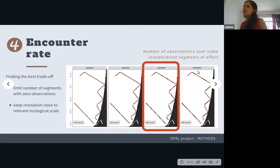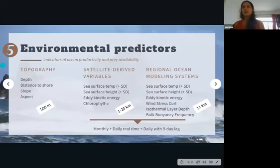The optimal segment length was selected among these 4 options based on a trade-off between limiting the number of segments with 0 detections and maintaining a high spatial resolution. And so far, I found that the 5 kilometer segments, so the one here in the middle, gave the best results. And so I've been using that segmentation for the rest of my analysis. Environmental layers were compiled for the study area, and environmental predictors were extracted at the center of each of these 5 kilometer segments.